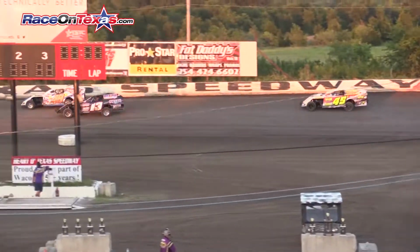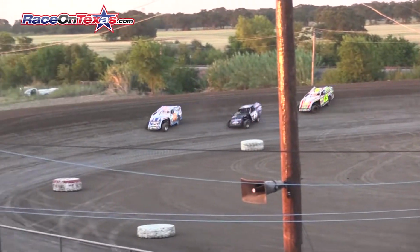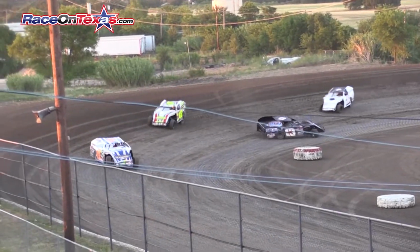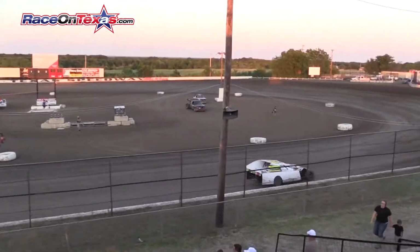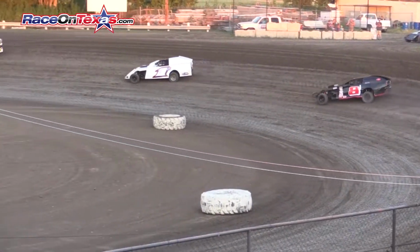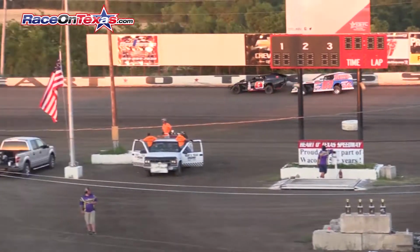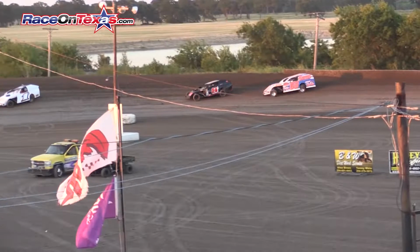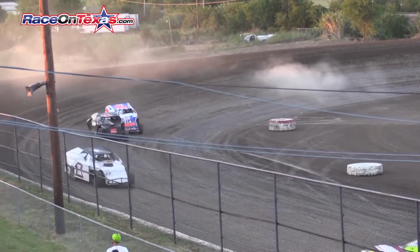Ray McSpadden, your leader, under heavy pressure by the 13 of Jerry Frederick. Oh, Jerry's going around. He's going to loop it, stay in the gas, though. And he'll give up the 6th spot to Ken Old in the 52 car. 76, Cody Daniel finally going to take it to the pits. 2 to go for the 48-8.